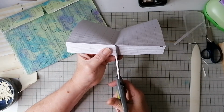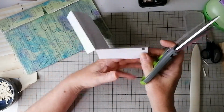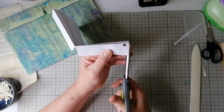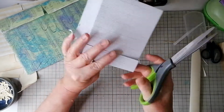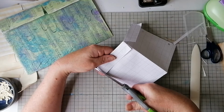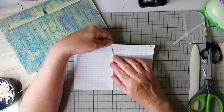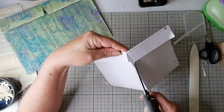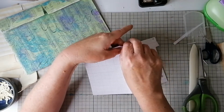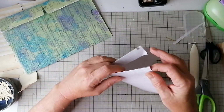Come on, hands. Do your work. Right, okay. Didn't cut that very well, did I? Doesn't have to be perfect. It's fine. Alright, let's get on and decorate these, and then we can always make some more, can't we?